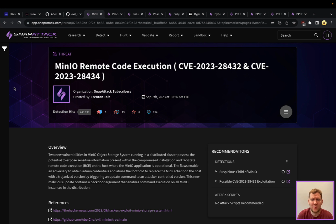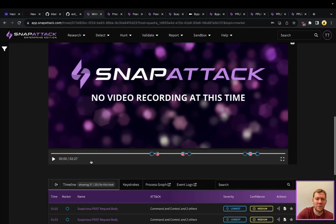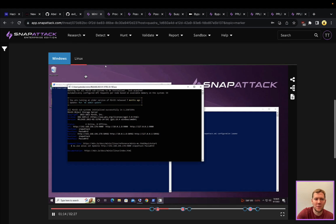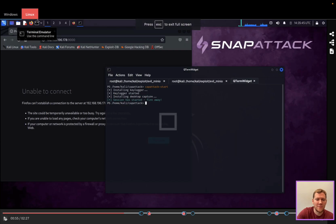So we've got this threat. We have it captured in SnapAttack. Let's take a look at what this looks like. We do have a Windows host that is running MinIO. Not really a whole lot here to see on the victim machine. Let's focus in on the attacker. We have a couple of stages here with this exploit, so we're going to hop ahead a little bit in the video.